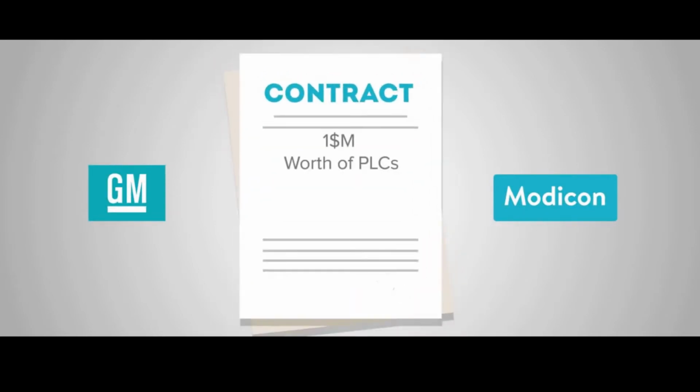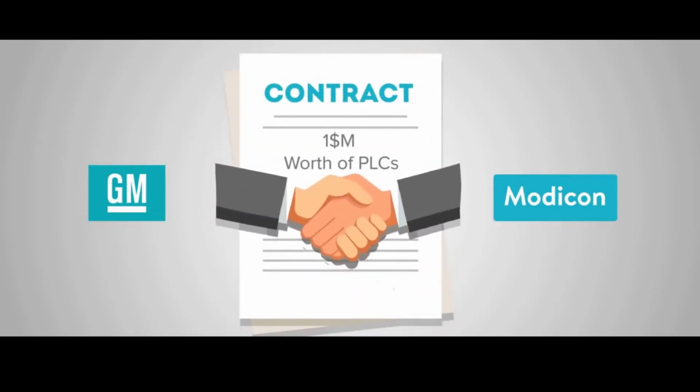As the story goes, sometime later, GM hears about the work being done at Modicon and eventually contracts with them to purchase over $1 million in PLCs. At the time, the controllers were called programmable controllers, and the logic part of the current name wasn't added until the dawn of personal computers, or PCs.